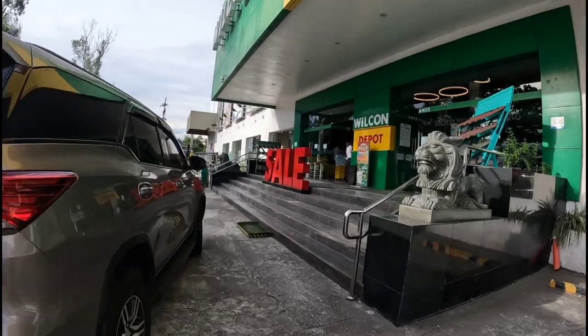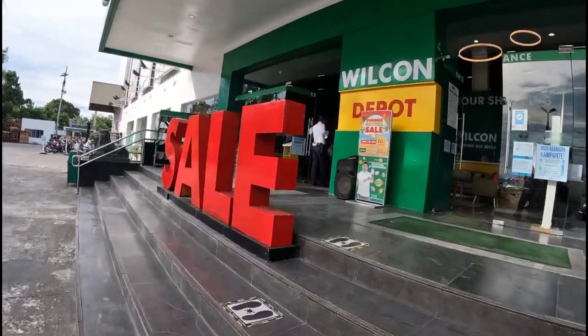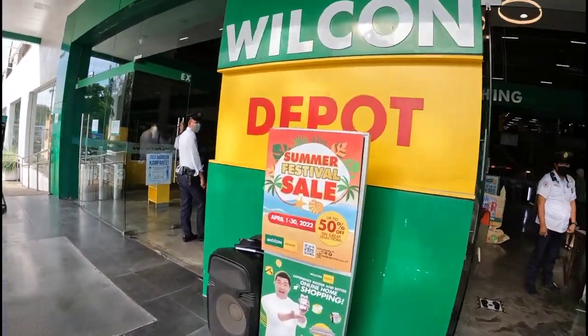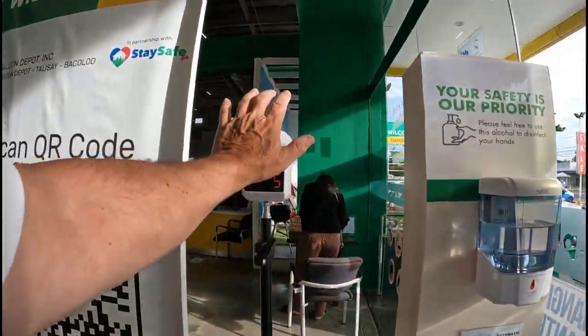Wilcon is huge. It's a big hardware store, but upstairs has furniture. So I'm heading up to the furniture department upstairs. I'll show you what's available and how much they cost.